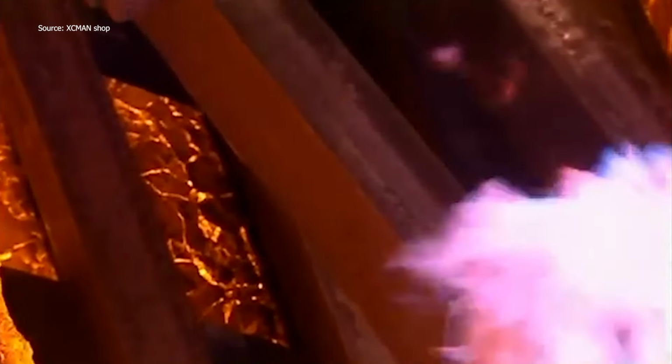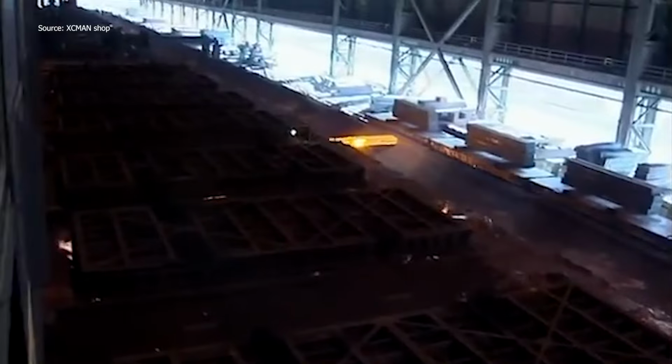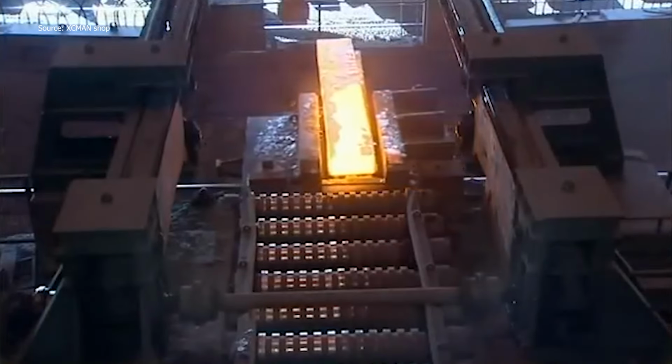It starts in the SOA bay, where freshly cast blooms are unloaded onto flats. A crane lifts them from flats into soaking pits, where each bloom is heated, 1,350 degrees Celsius for cutting steel, 1,275 degrees Celsius for tire cords, to put them in perfect shape for rolling. Once soaked, blooms are transferred via ingot buggies and pushers onto the mill racks.